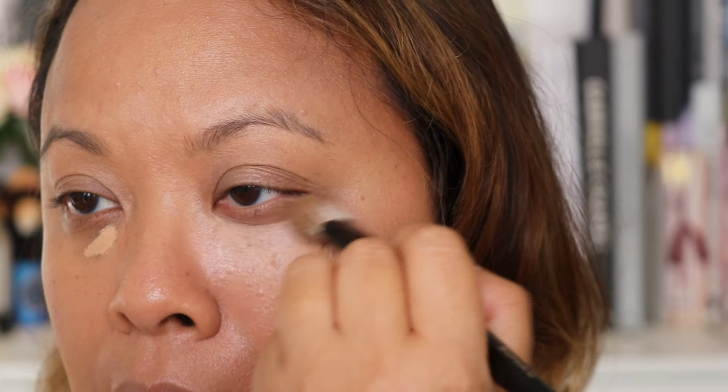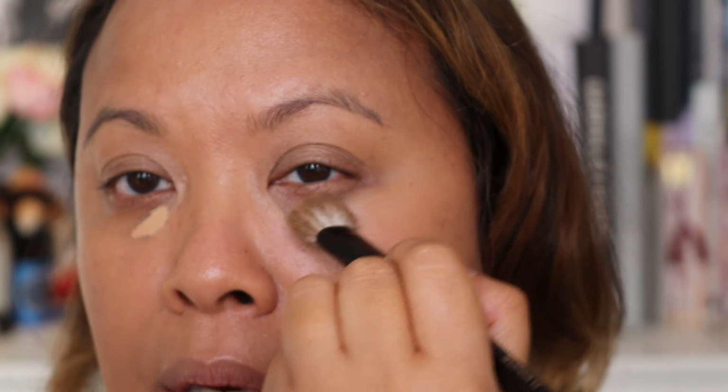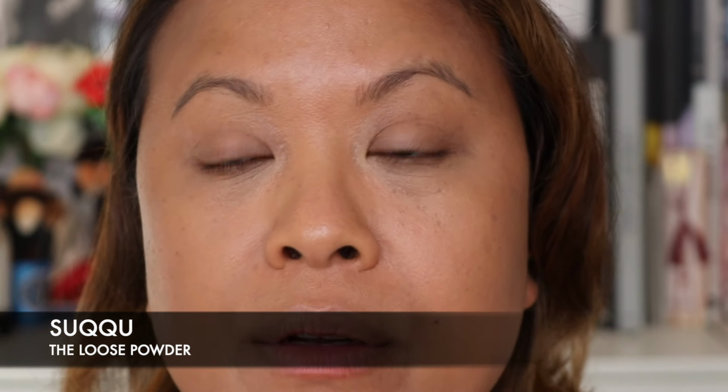So I'm just going to go in and just focus on the area that I need the coverage or that I need concealing around. That's the concealer and the foundation, and I'm loving the finish so far. So I'm just going to get some powder now and I'm just going to powder my T-zone and just the areas that need powdering. So what I thought I'd use is the SUQQU powder. This is the loose powder. It is the one they just released recently and I thought let's use this together on my T-zone.